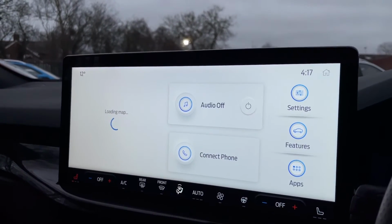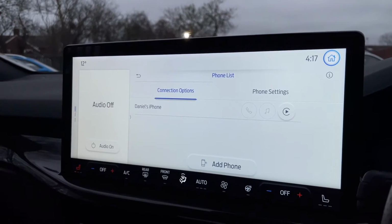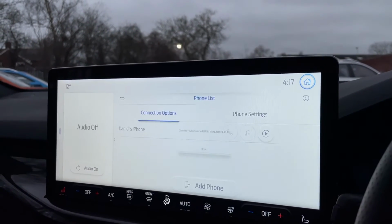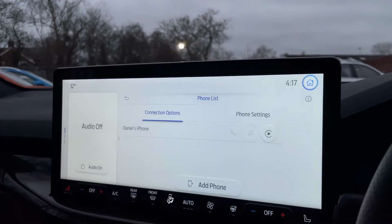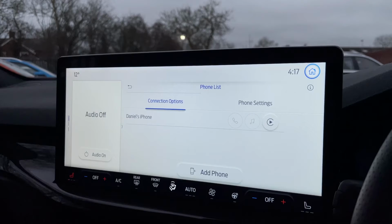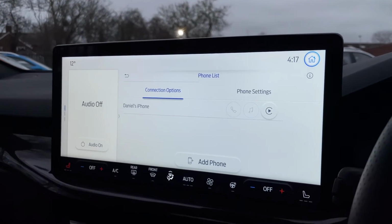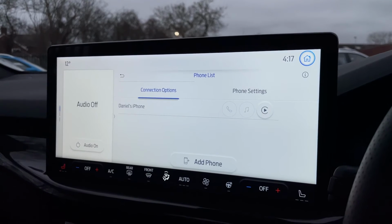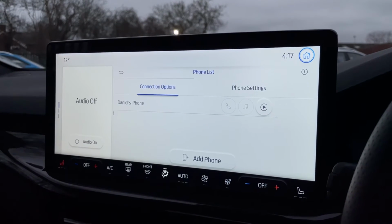Then we can go into connect phone. So this is for your Bluetooth phone connectivity. And also Daniel's iPhone. That's me. That's because we have wireless CarPlay. Yes, you heard it, wireless Apple CarPlay, wireless Android Auto. So gone are the days of needing the USB data cable. If you prefer that, you can still use that, but now we have the wireless CarPlay feature.